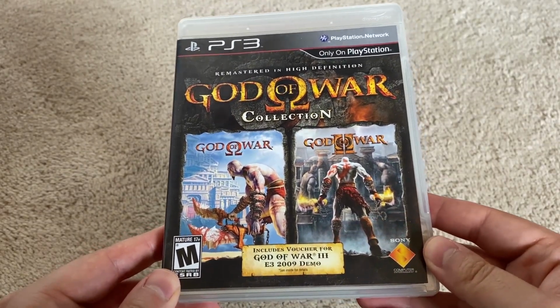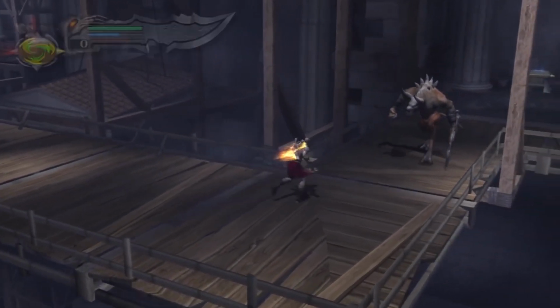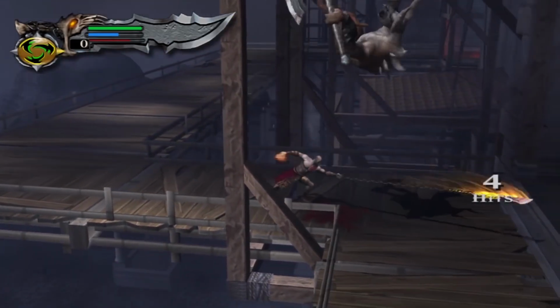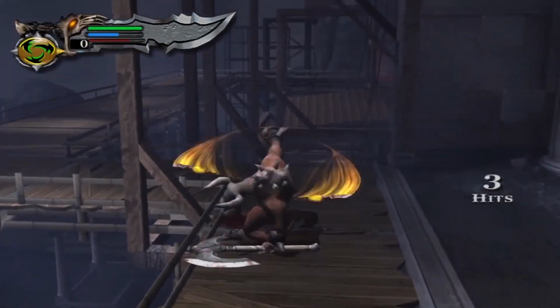I've never played any of the God of War games, but I wanted to just try them out and start at the beginning. So I picked up this collection. It was like 10 bucks. I thought it was a really good deal. And I played through the first God of War, the original PS2 game, just upscaled in HD here on the PS3. Played through it for the first time, and I thought it was a lot of fun.